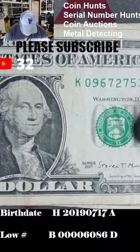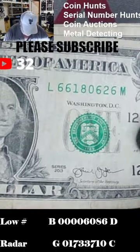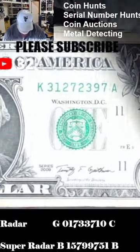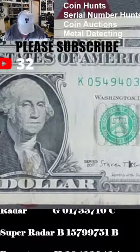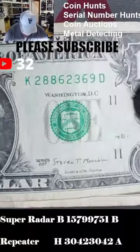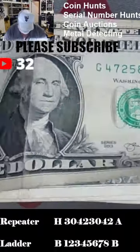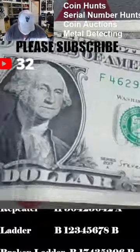We usually average over one star note per strap. We've already found one in this strap. I have found as many as 10 star notes in the strap. And again, recently, in the last 6 months, star notes have become very, very collectible. And the $1 star notes, if they're in good shape, are going for double face value on eBay. I haven't sold any on eBay, but I do look up the prices they're selling for.